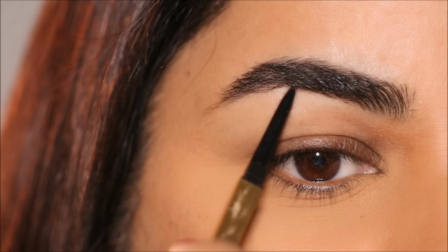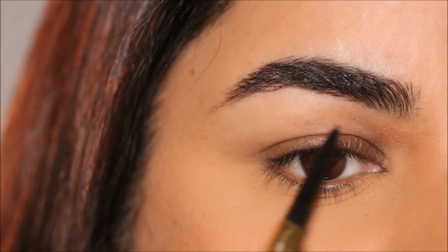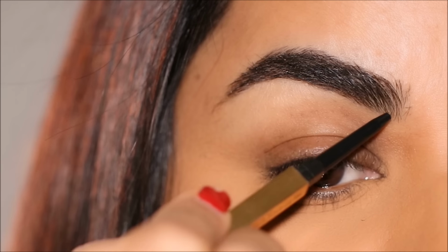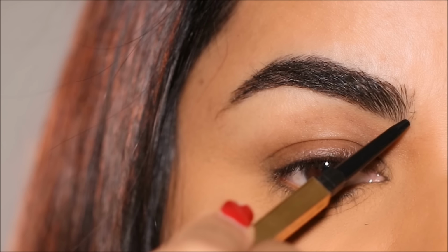I love this pencil because it has a micro tip, so it's very easy to draw those natural hair-like strokes. And remember not to overfill your brows because we don't want anything to weigh down on the lids. We want to make it look light and fluffy.